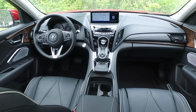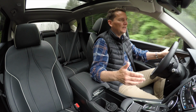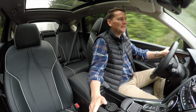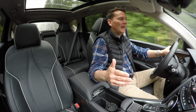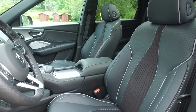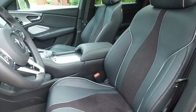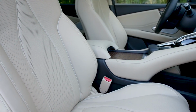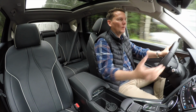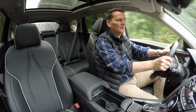I should point out that the first two trims of this RDX get leatherette seats. When you go to the A-Spec, you get Alcantara or faux suede, and it's only the top two trims like this Elite that I'm driving in now that give you leather. So that's Acura's way, if you want leather seats, of extracting more money out of you and getting you up to a different trim level.